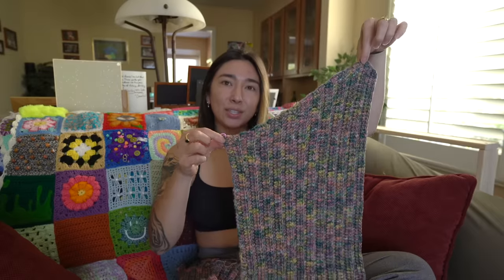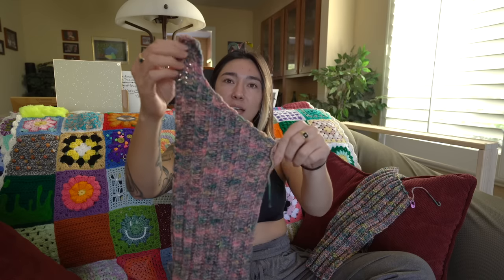So look at the slope on that. Look at that. About to fall off my shoulder. I went in, revised the pattern a little bit and made this just a little bit more fitted. Can you guys see that? It actually hugs my body more so than the previous one. So we're just gonna continue on with the pattern. But other than that, it's working up perfectly.